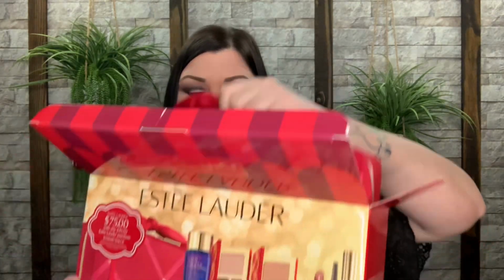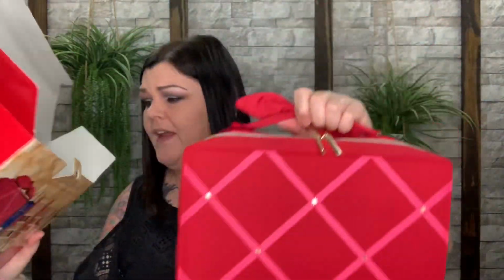So now to get into the main star of the show. Like 8 minutes in, I haven't even opened this up yet. I wanted to show you guys what this was about because I think this might be a really, really good gift idea. Like I said, for yourself or for anybody else. So, that's what's down inside the box.